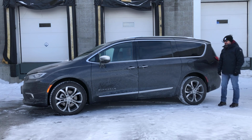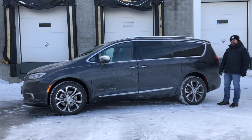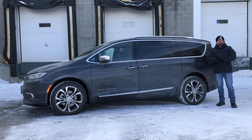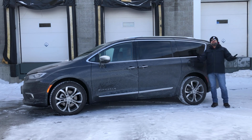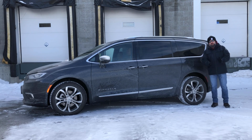However, after now about 5 days and change with my Pacifica, I'm somewhere in between very happy with it and somewhat disappointed. So what that means is that we're gonna have to go for a little tour on the outside and the inside, then for a drive, and I promise you, I will try and summarize my thoughts on the 2021 Chrysler Pacifica.